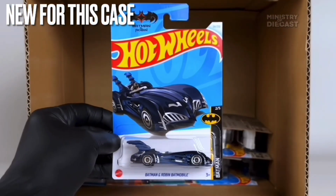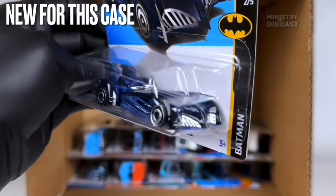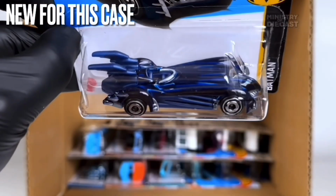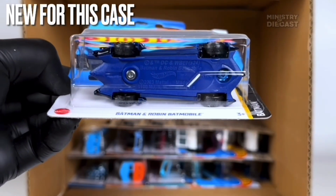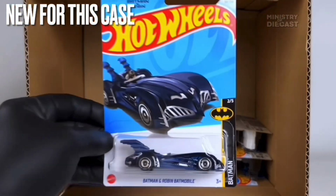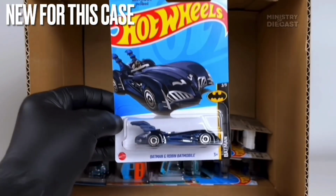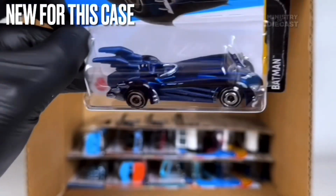Next up, we have the Batman and Robin Batmobile. This thing has been painted in a very interesting blue colour, and this thing does receive side and top temple work. This car is also rolling on the Aerodisc wheels, which have been painted in chrome. Overall, this one's not really for me. I don't collect Batman cars, but it's still a pretty cool looking car. I quite like the colour on this thing.